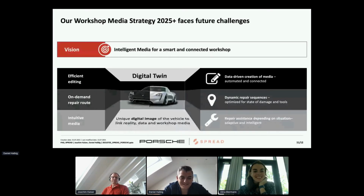We're also aiming for an on-demand repair route. Right now, the technician in the workshop has the challenge to put together all the single repair manuals that he needs for his repair. We want to provide him with a dynamic repair sequence, really optimized and fit for his car that is right in front of him right now, the state of damage or problem that he is facing, and the tools he has available in his workshop.